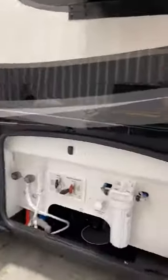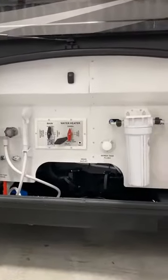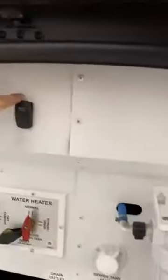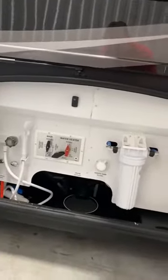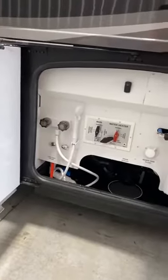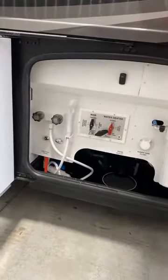Now, the one other thing I wanted to show you guys on the outside is just how easy it is to dump your tanks, to be able to get to your outside shower and everything like that. You have your sewer flush right there. Everything is right here in one easy location. This is your water pump switch right here. If you guys wanted to turn your water pump on from outside, you have that option. Then, of course, it does have a filter for your water as well. It's really easy to get to. Even your low point drains are right there, everything in a central location, so it makes it really easy to dump your tanks or even winterize your motorhome.